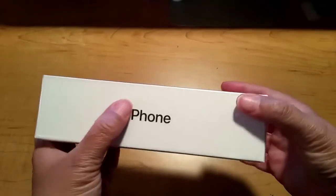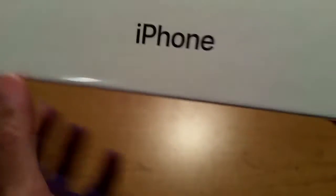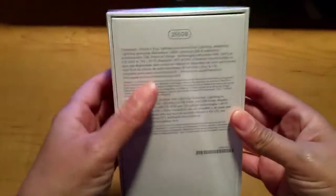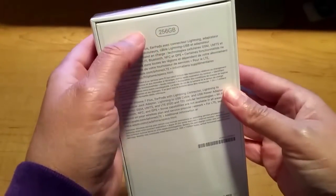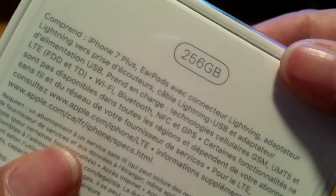The box just says iPhone, doesn't even say whether it's the iPhone 7 or 7 Plus, it just simply says iPhone. Got a picture of the phone on the front of the box, and then on the back it's got a bunch of text, and at the top, if you're trying to find where it says your storage, right at the top of the box is where it actually says. So this is the 256 gigabyte version, which leads me to my next point.